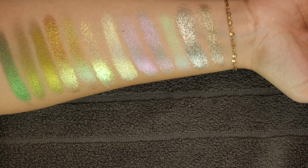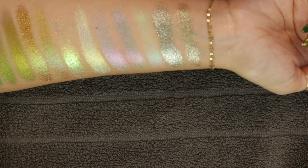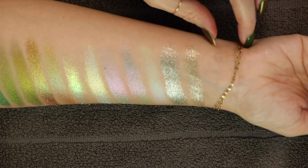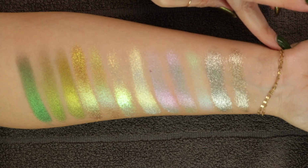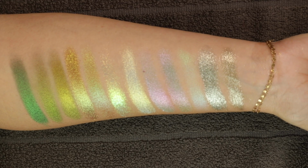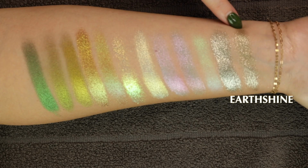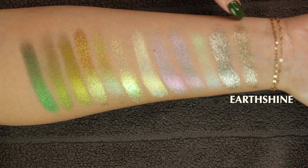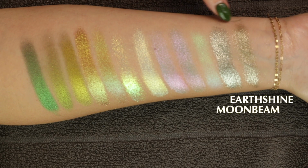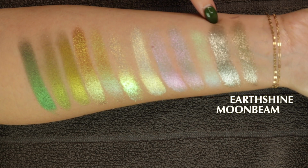Let's get into it. All right, so here we have some greens and almost blue greens. I wanted to start with some lighter colors because I have a feeling as we get darker, they're going to start staining a little bit. So these first two are shades from the Moonscapes. They are the final two from Moonscapes. So we have Earthshine, which has more of an olive or almost celery base to it. Then we have Moonbeam, which is a much more teal blue green base.